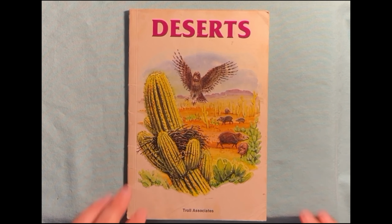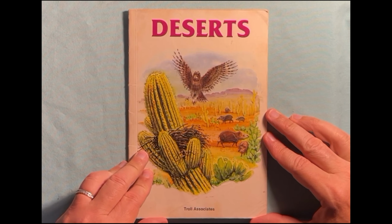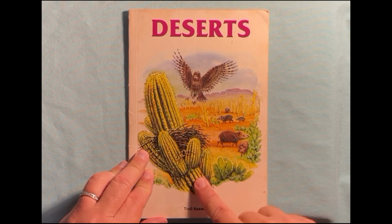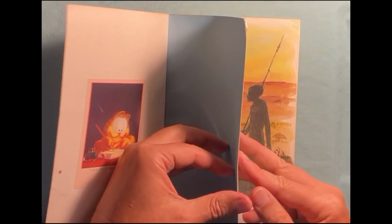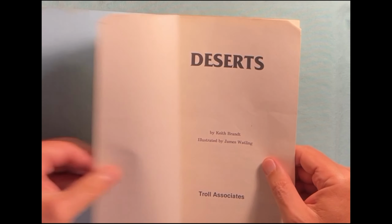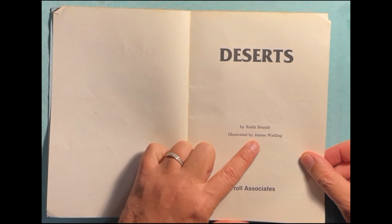Okay, our book today is Deserts. Deserts, yeah, where everything is dry. You got cactus and all kinds of other things. Deserts, by Tool Associates, by Keith Brandt, illustrated by James Watling.